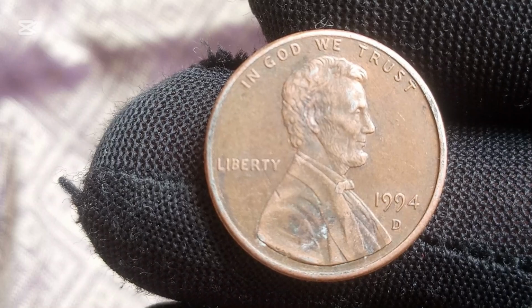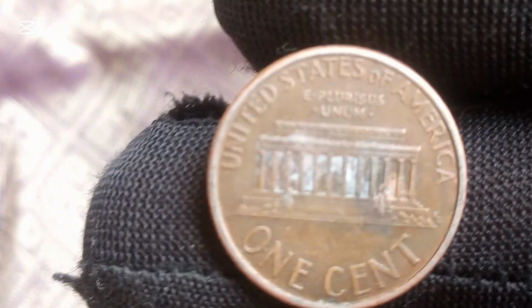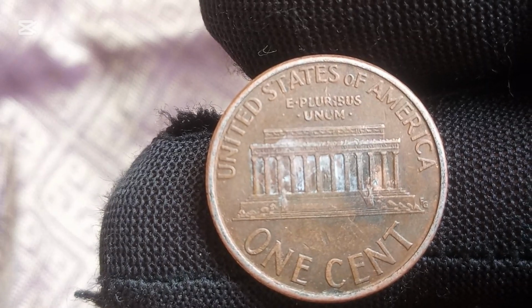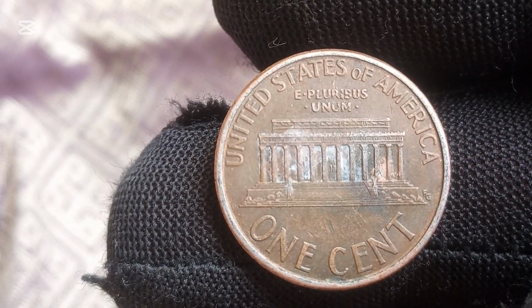In today's coin market, interest in Lincoln pennies, especially rare ones, is booming. More and more collectors are entering the hobby, and demand for high-grade coins and error coins is higher than ever.